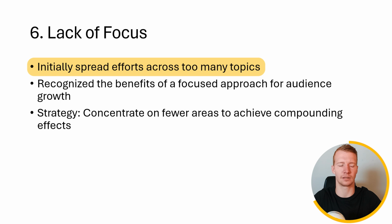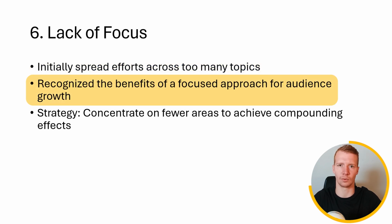Number 6, it was spreading my focus on too many different topics. When I analyzed the results from the books earlier this year, or in late 2023, I discovered that I had different brands that were representing 80% of the income. So maybe you're familiar with the 80-20 rule, which states that 80% of the results will come from 20% of the actions, or in this case, books. So I think this is true.